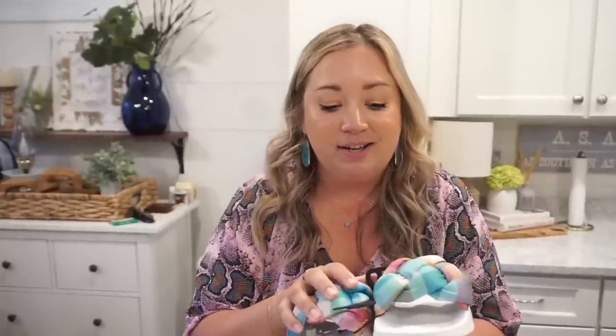Like with jean shorts or like capris. Yeah. Oh my gosh. Those are going to church on Easter Sunday. White jeans would be so cute. Like, y'all, they're absolutely precious. So I had to get them. So anywho, that's my little Walmart haul.